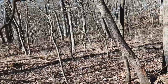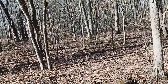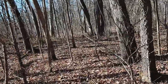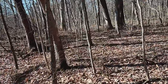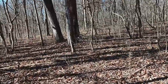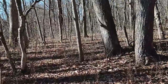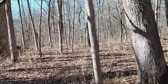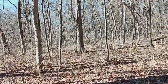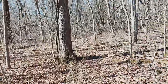So I wanted to make it a little bit more interesting. So I should be able to find that trail down in here somewhere when I finally get to it. It's up here a little bit more. But I want to say maybe another 200 yards, maybe, I don't know. I should hit it. I know I'm not that far from it.